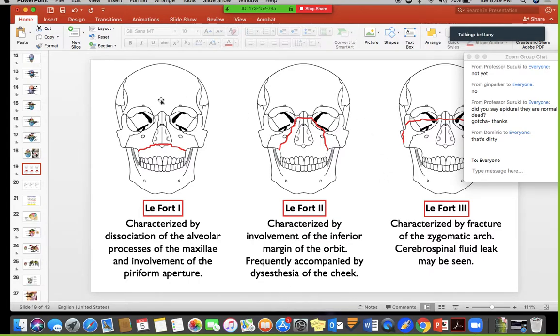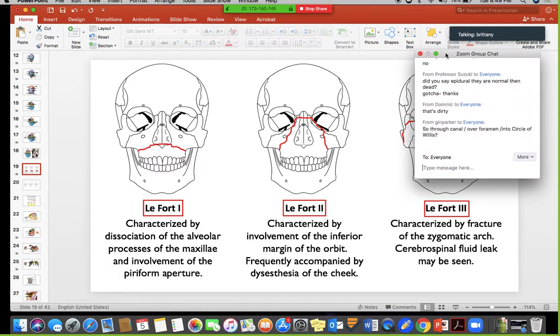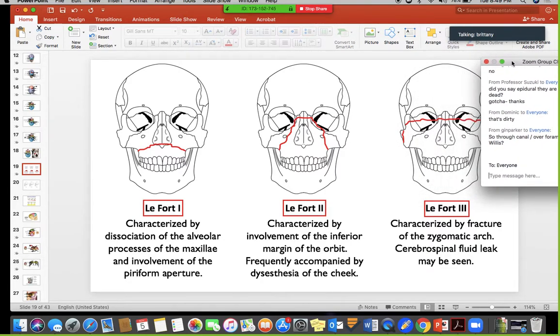Okay, so to be honest with you guys, we did not learn this last year. I think he added it in. So through the carotid canal, over the foramen lacerum, and then into the circle of Willis. Yes. Yeah, no problem. So we did not learn this last year. I'm thinking he added it in either to, one, try to make this lecture more interesting, or two, because he's going to test you on it.